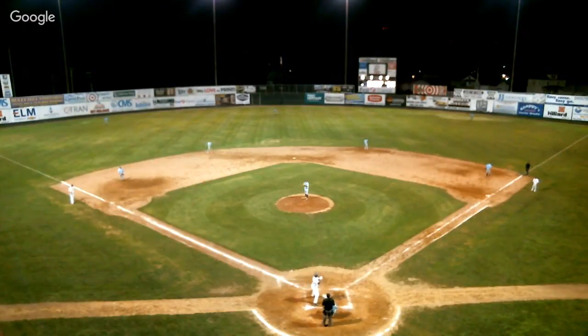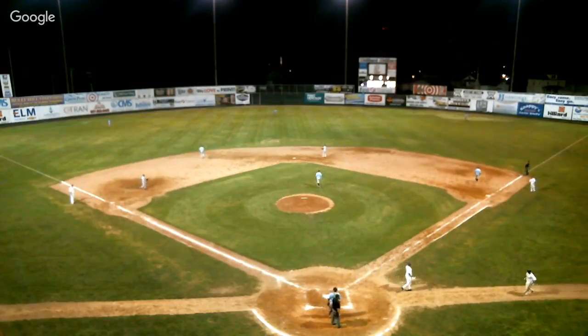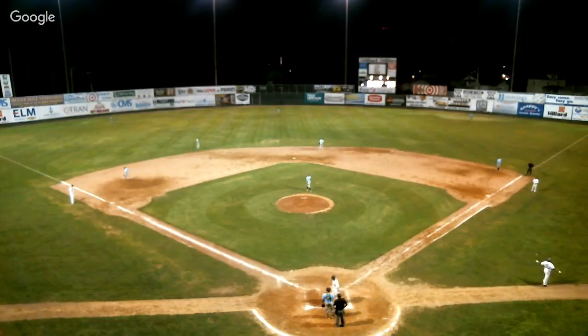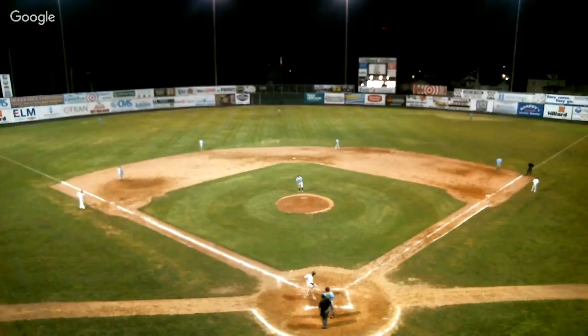Three balls, 2 strikes, nobody out. Mann and Crimmin in a battle here to start this 8th. Swung on and missed, strike 3. Crimmin down swinging for out number 1. So back-to-back strikeouts from Zach Mann since coming into this game. He wins the 8-pitch battle with Crimmin, and that'll bring up the number 9 hole hitter, Devin Adams.